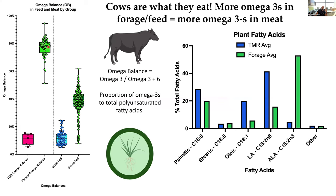So these were the pasture samples. 80% of that is omega-3s. In the TMR, the total mixed ration, only about 15% of this. And you can draw almost a straight line to the grain-fed beef, where this is reflected. So more omega-3s in your forage, more omega-3s in your meat. Fewer omega-3s in your feed, in this case, fewer omega-3s in your meat. It really is that simple.